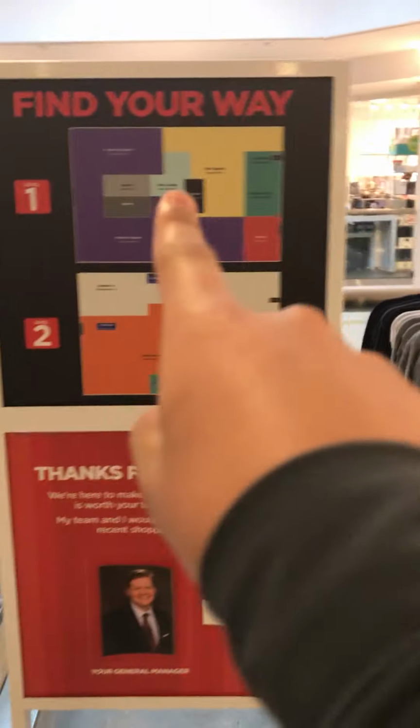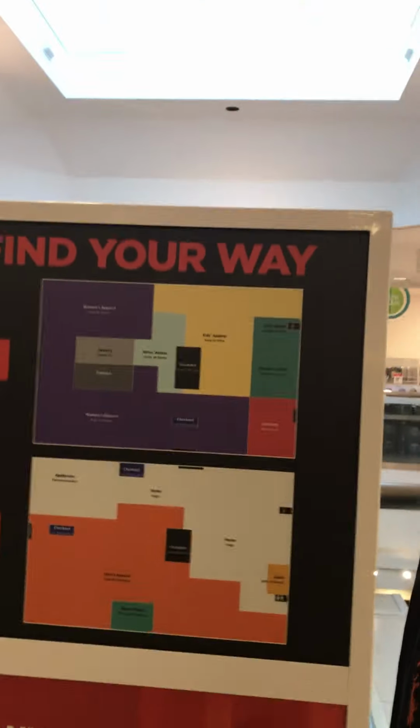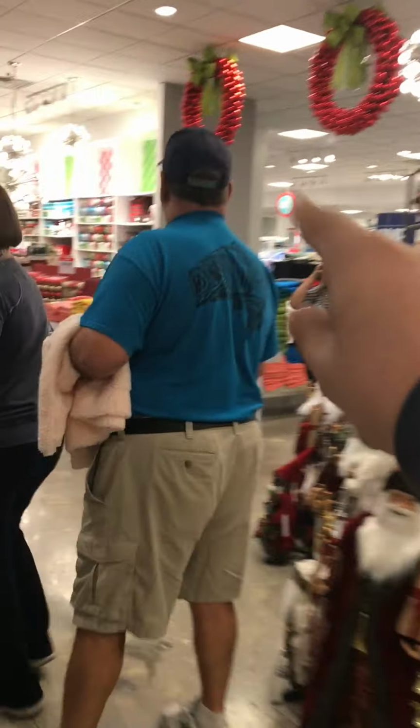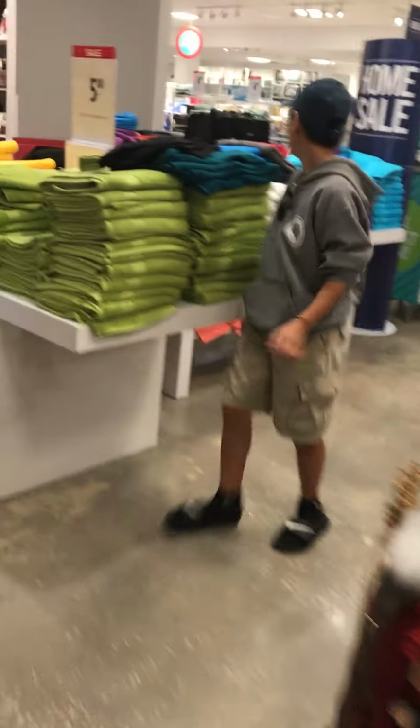There's a mall. This is a Schindler escalator. And out there is the mall. And here's a directory. The elevator is somewhere around there. Oh, let's go down, guys.